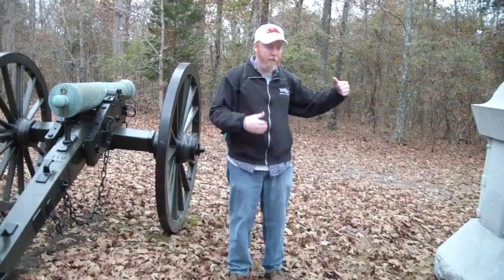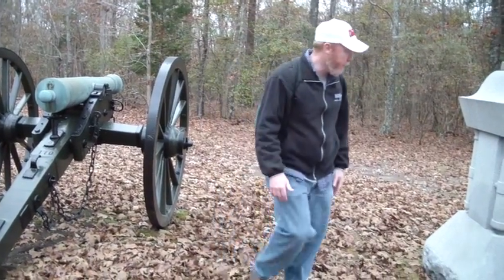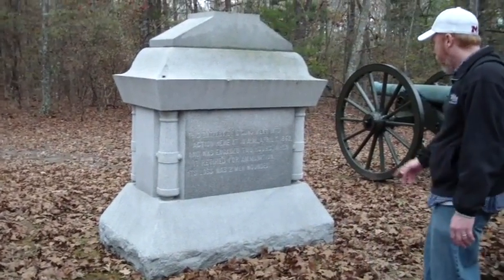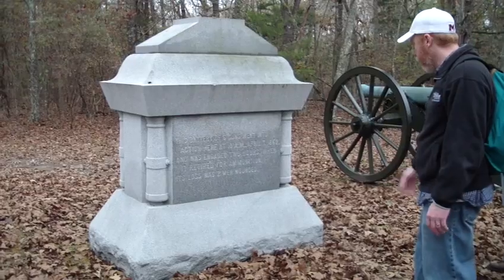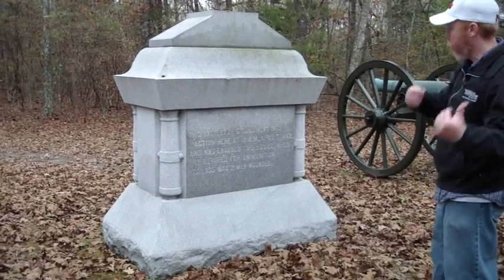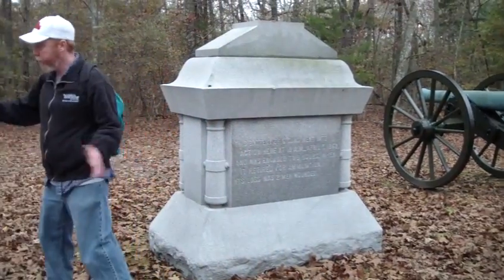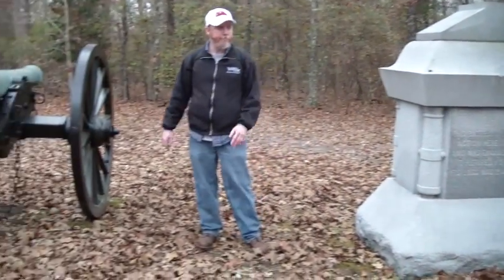Their heaviest fighting, hence the monument here. They put the monuments at their position of the heaviest fighting. In fact, we can read what it says. It's hard to read. Battery's 5 guns in action here. 10 a.m. was engaged 2 hours when it retired for ammunition. Yeah, its loss was 2 men wounded. So yeah, this is their major impact. Right, a back and forth, yeah.